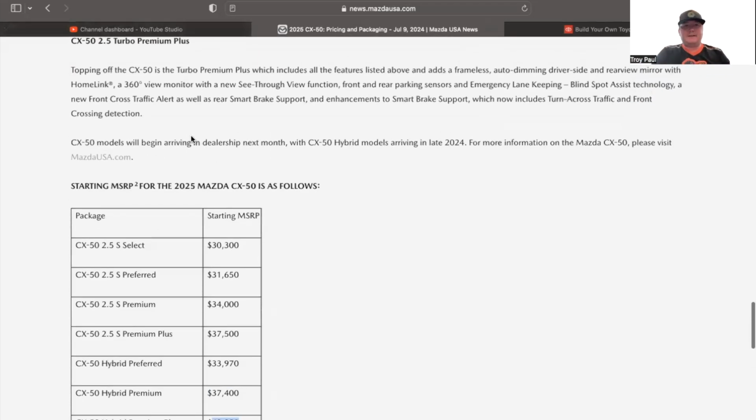Again, if you've lasted this long in the video, the CX-50 gas models are going to be arriving starting next month. CX-50 hybrids will be coming at the end of 2024, late 2024. I suspect end of October, November, and even maybe December before we really start to get a good volume of that CX-50. Good news is the CX-50 is still being built here in Alabama at the Toyota Mazda joint plant.